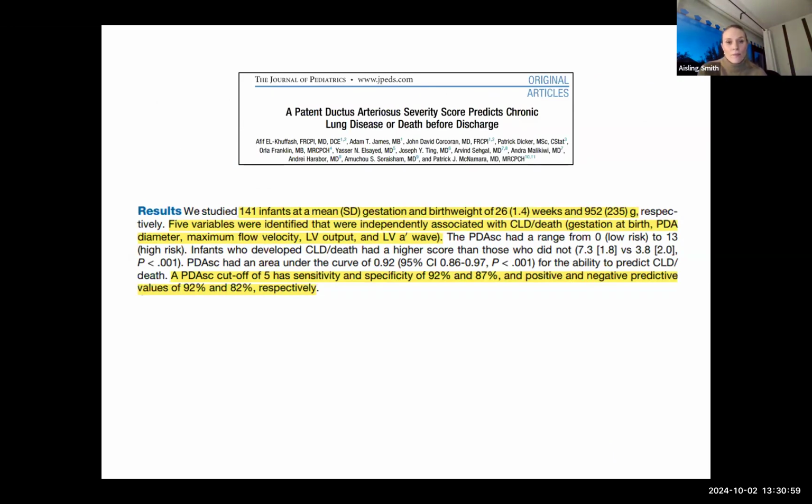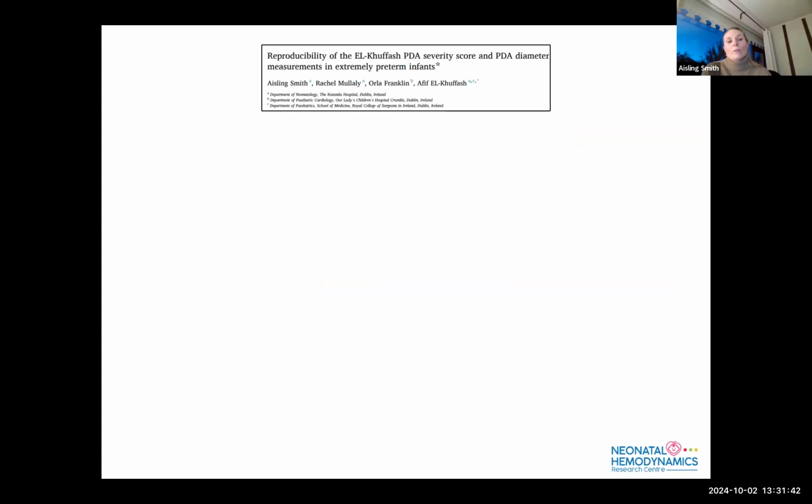They studied 141 infants with a mean gestational age of 26 weeks and a mean birth weight of 952 grams. When they looked at these patients, they saw that 5 variables were independently associated with chronic lung disease or death before discharge from a PDA. They were gestation at birth, PDA diameter, the maximum flow velocity, the left ventricular output, and the left ventricular A wave on tissue Doppler assessment. A PDA score of 5 or above had a sensitivity and a specificity of 92 and 87% at predicting chronic lung disease or death from a PDA. So this score so far is the only one that has been validated.